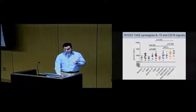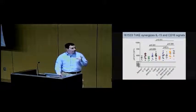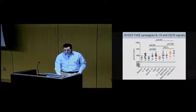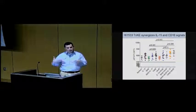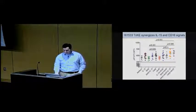So NK cells plus tumor targets alone, we don't get very much STAT5 signaling. IL-15 gives us about the same amount of STAT5 signaling as we see without tumor targets. The BiKE plus tumor targets, somewhat surprisingly, induces STAT5 signaling to a certain extent. But the interesting thing is when you do BiKE plus tumor targets plus IL-15 or TriKE plus tumor targets, we get an enhanced induction of STAT5 signaling, indicating that there's some synergy between the CD16 signals and the IL-15 in the TriKE or when you add it separately with a BiKE.